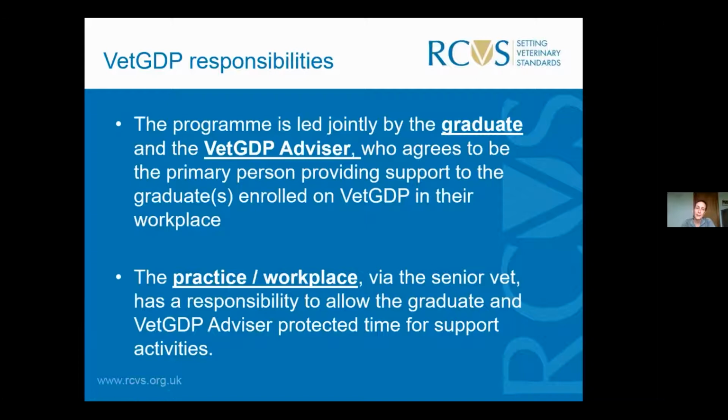Okay, so the VetGDP responsibilities. The programme is actually led jointly by the graduate and the VetGDP advisor. So it's not that the responsibility is one or the other to instigate feedback or guidance sessions. Actually, it's led jointly. The graduate needs to be proactive in identifying which areas they feel they need support from, and similarly the VetGDP advisor should speak with the graduate, offer support and see how they're getting on generally. However, there is a third party in this, and that's the practice or the workplace. The senior vet does have a responsibility to allow the graduate and the VetGDP advisor protected time for these support sessions.